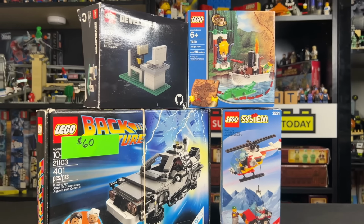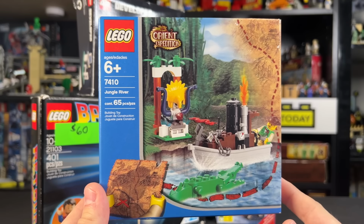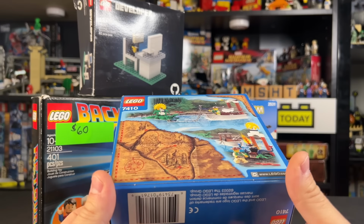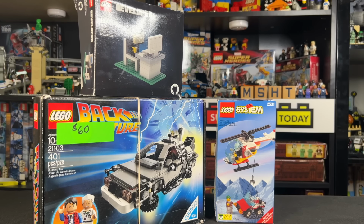Kind of move the camera here to get a little closer to these sets. I do not remember what I paid for this, but this is the Johnny Thunder Adventurers Orient Expedition Jungle River. I had this as a kid and remember playing with it. Really cool and very awesome to get sealed from the year 2003. So been sealed for over 20 years. How crazy is that?